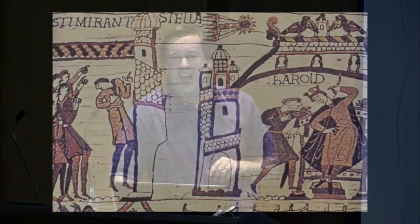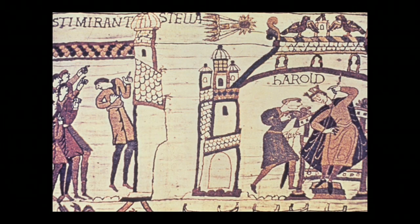And the first question you have to ask about that is, well, what does comet of the century mean? There is actually no scientific definition for a comet of the century. So let me take you back through the centuries to give you some idea of what the great comets are. First stop is about 1,000 years ago in 1066.